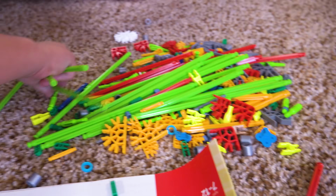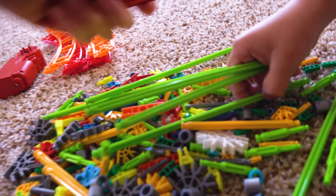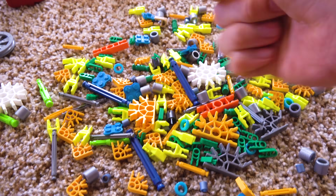Thank you. Looks like you guys need some organization. You're helping Daddy? I'm organizing. Red ones, organized. Bubba, you got the green ones? Thanks, Bibbs. I don't want to organize anymore. I think I'm just going to start. I don't want to do this.